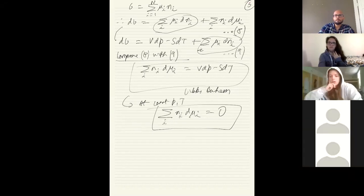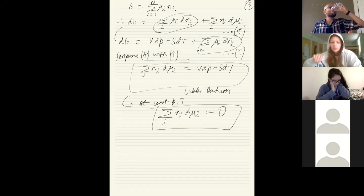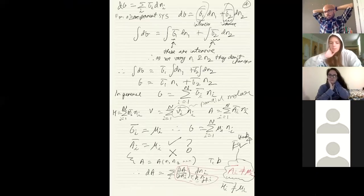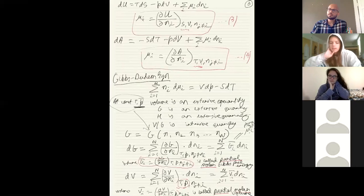Can I ask a quick question? So are all of the partial molar things like A bar I, G bar I, all that stuff, is it always in terms of T, P, and N? Okay, so that's why you wrote A that way instead of with a V, and that's why it's not equal to mu I. It's a simple thing, right?